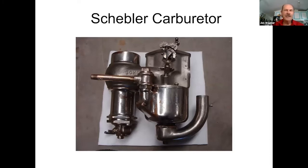The gentleman that I mentioned who convinced me to do the frame off restoration, Dave Larson, helped me tear this apart, clean it, and soak it in carburetor cleaner, and we reassembled it. He adjusted it initially and showed me how to do it, and it ran like a top when we got it put back together.